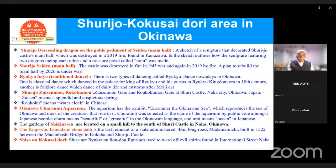Okay. Ryukyu-buyo. Ryukyu is the old name of Okinawa. Buyo is a traditional dance. There are two types of dancing called Ryukyu dance nowadays in Okinawa.